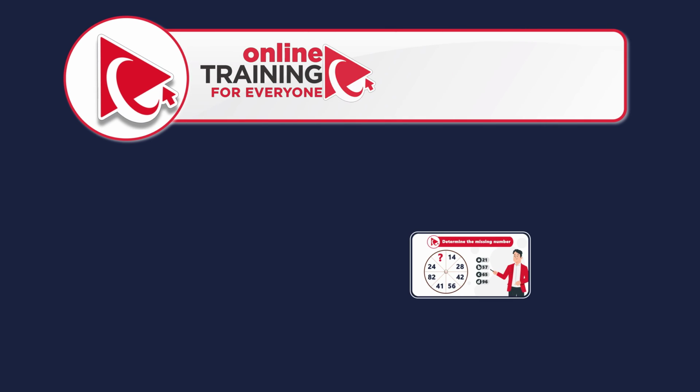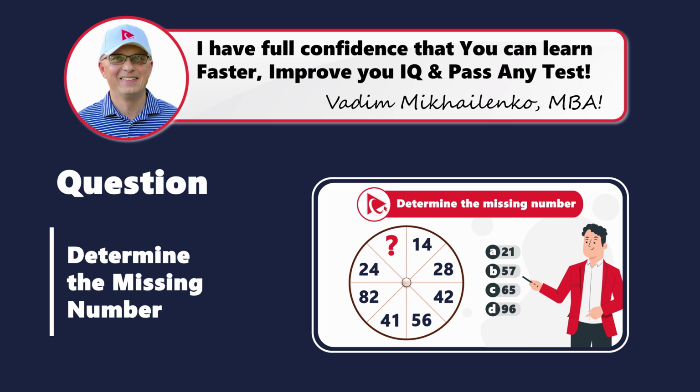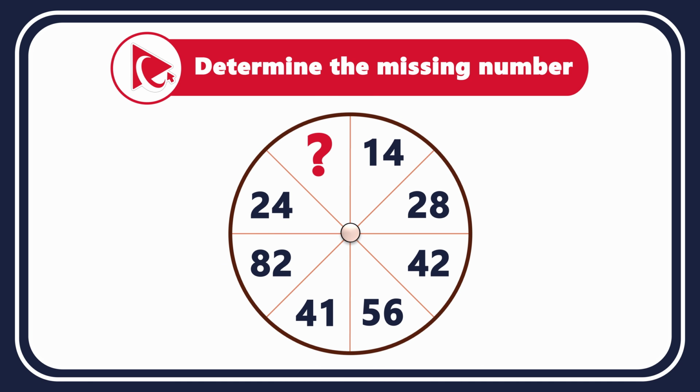Prepare to tackle this tricky question, designed not just to test your mental math abilities, but also to improve your critical thinking skills. You're presented with the circle, which is broken down into 8 equal parts. Each part has a number, and the numbers are 14, 28, 42, 56, 41, 82, 24, and then comes the missing number. You need to determine the missing number and select it out of 4 possible choices.